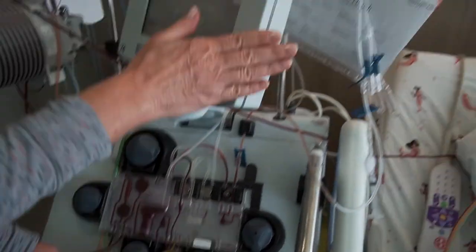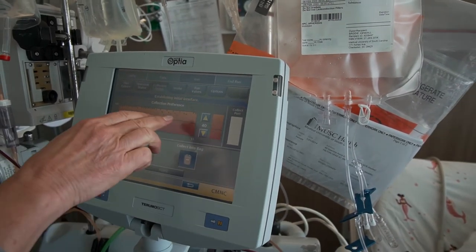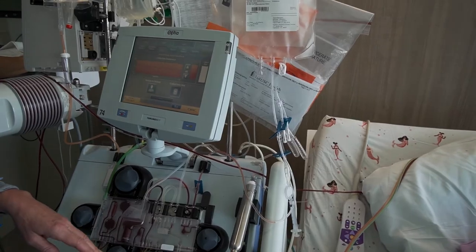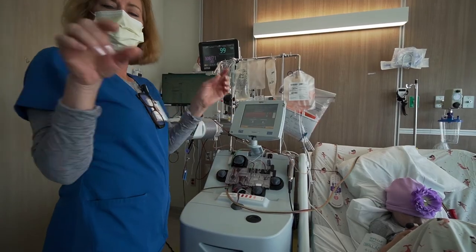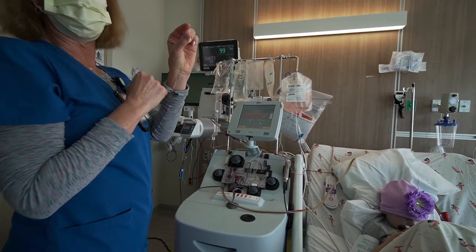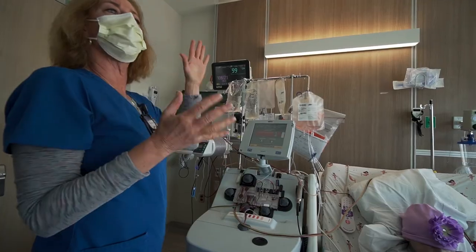If you go down, it goes darker, and if you go up, it goes lighter. And what does the color mean? More stem cells or less? So you have your red cell layer. When this spins, you see how it's dark at the bottom and then yellow? The dark is the red cells, because your red cells are the heaviest. Then your white cell layer is on top of the red cells, and then on top of that is your plasma, the liquidy part of your blood. So the white cell layer is thin between them, and we're trying to get in the right part of the white cell layer, where the stem cells live.